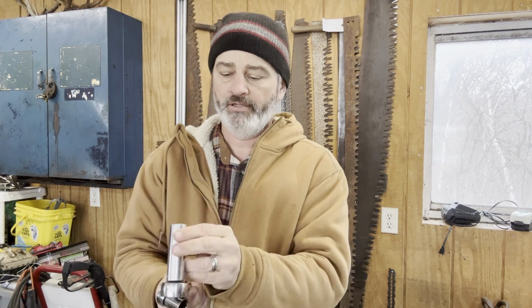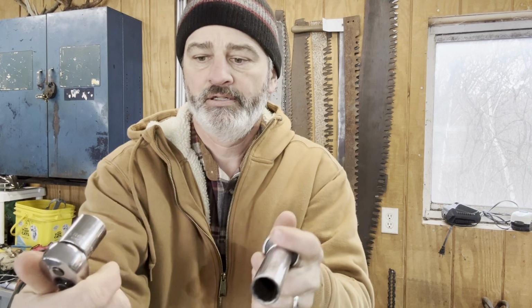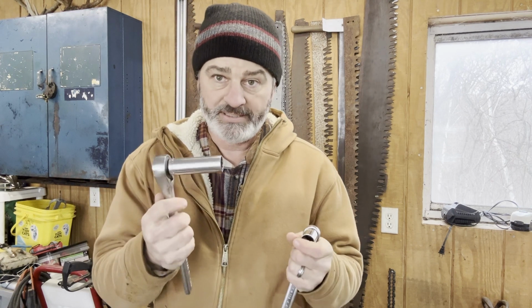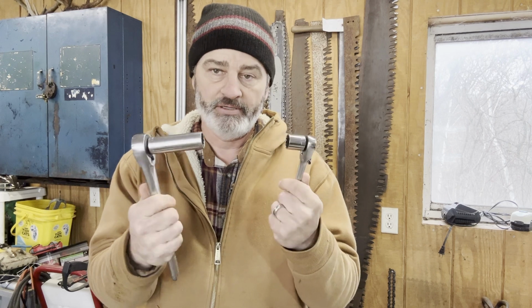I believe this is a 12-point socket, and so is this one. They make 6-point sockets. There's lots of options. Me, I want to have them all, because when I'm working on something, I want my options readily available. I don't want to have to cobble up something else to get the job done. So at least get the basics though, the basic sets, whether it's a 3/8 or a 1/2 inch, at least have a set to do something. But these things also in the shop I use all the time.